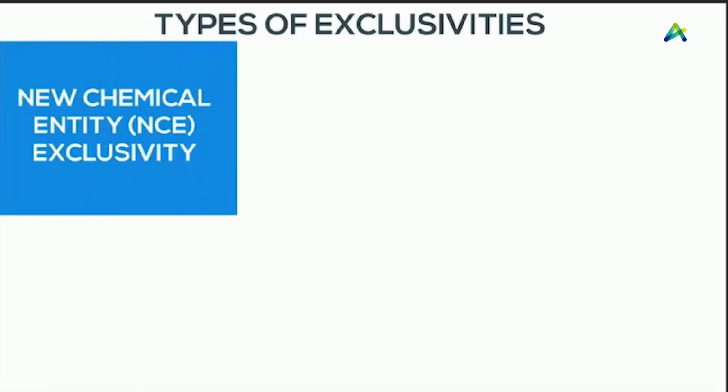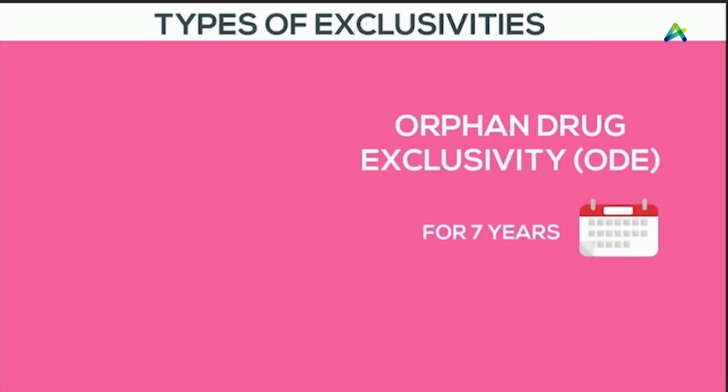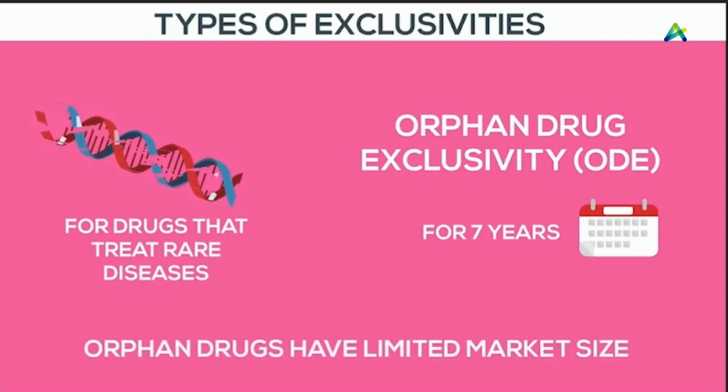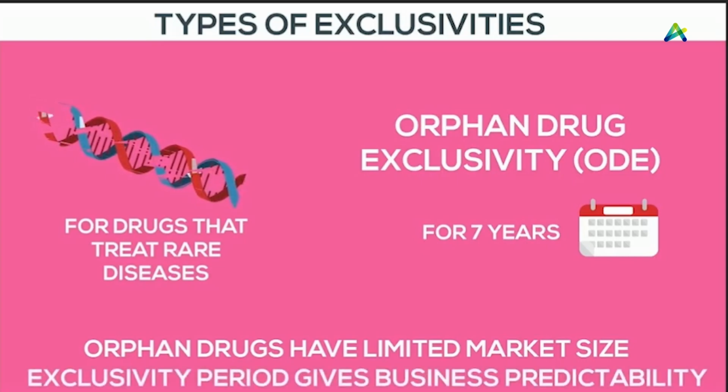Orphan Drug Exclusivity or ODE, which runs for 7 years, is given to new drugs that treat rare diseases. This is to encourage companies to work on drugs for diseases which affect very few people and so have a limited market size. The 7-year exclusivity period is considered enough time for a company to recoup its costs and turn a profit even with a limited market size for orphan drugs.